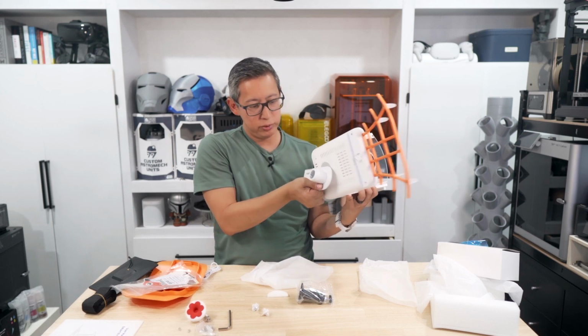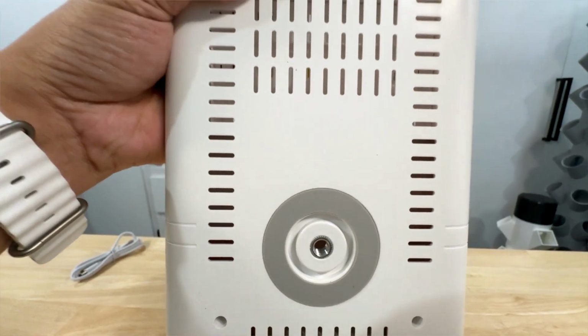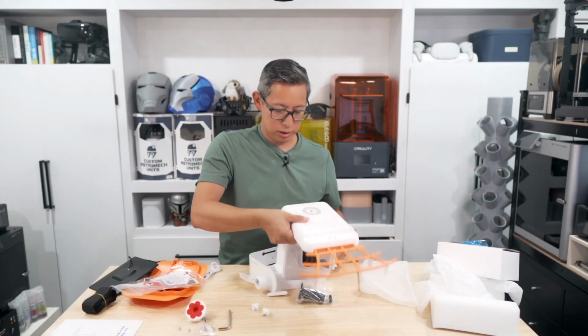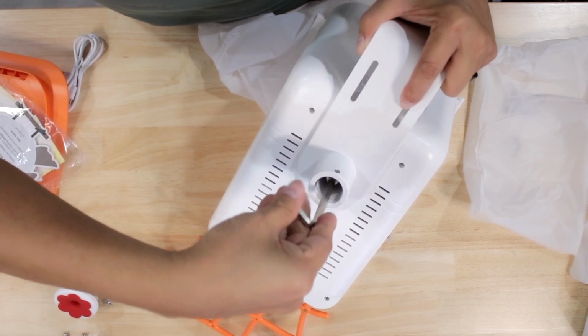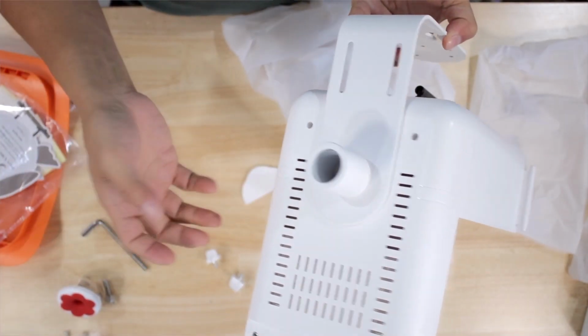But once you bolt this on, the bolt actually bolts into the center here and connects to the top of this. And this is where you use the Allen wrench. So you would just turn it upside down and just tighten the bolt. And there you go, it's just mounted.